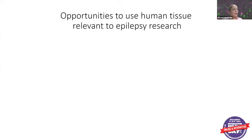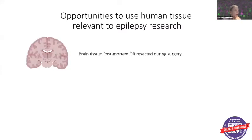What if we did want to look at brain tissue and do epilepsy research? What could we do? What were the opportunities that we could be? So the most exciting avenue is to use the brain tissue.